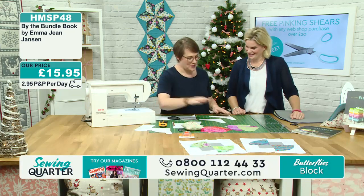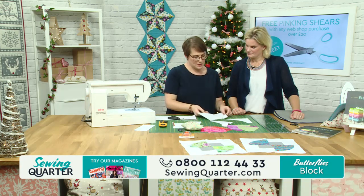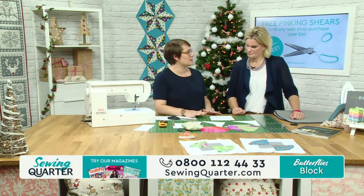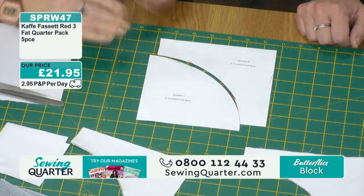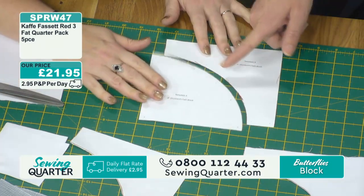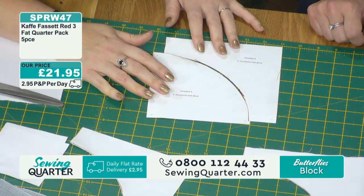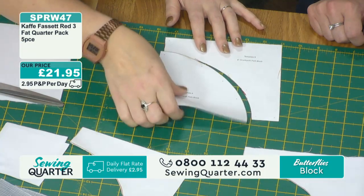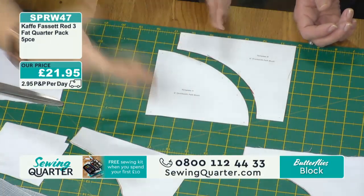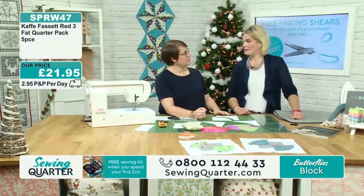Brilliant. OK, so now we've got our pieces. I will just point out that when you're doing a drunkard's path block, this isn't cut from a square. Can I just show everybody that? Sometimes you think you can cut a drunkard's path from a square and you can't. These don't go together. This is shorter, I think a quarter of an inch shorter, than this piece here. Because of the seam allowance, you can't cut a square and expect it to end up at the same amount. The only way you would do that is if you appliquéd it on.